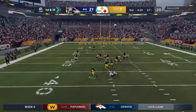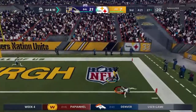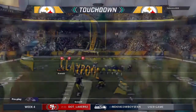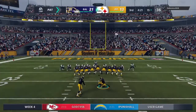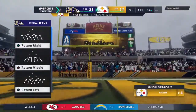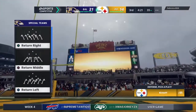Now Haskins. He's going to take a shot for the end zone. And caught in the end zone. Touchdown, Steelers. Chase Claypool, his 4th touchdown on the year. And the Steelers have now made this a 1-score game. And he puts it through. Makes the score Ravens 21, Steelers 14.